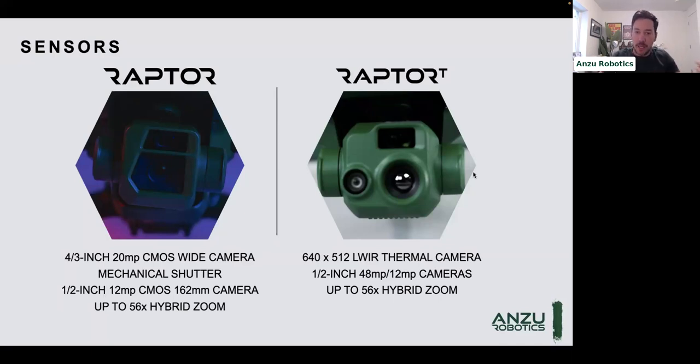The quality of the RGB imagery is not going to be quite as good on the Raptor T as it is on the Raptor, but it does have that 640 by 512 high resolution long wave infrared sensor on there. So for thermal inspections, for search and rescue missions, doing night flights and things like that, thermal is going to be extremely important. And if you're unaware of the value of aerial thermal imaging, I've been touting that since 2015, working with drones with thermal sensors. So there's plenty of content that I've done in the past, and you can see lots of thought leadership that exists on the importance of aerial thermal imaging. But just know that we have both variations available here, and both of them have that 56x hybrid zoom on the RGB.